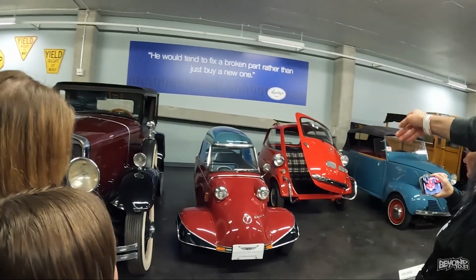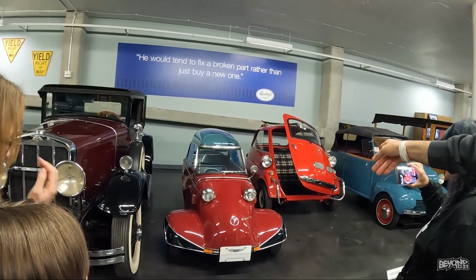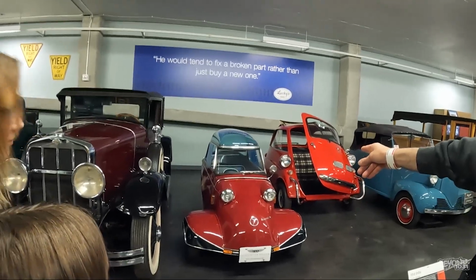Of course, on that car, you get in the front door. Stephen Urkel car. Yes. Can I do that?